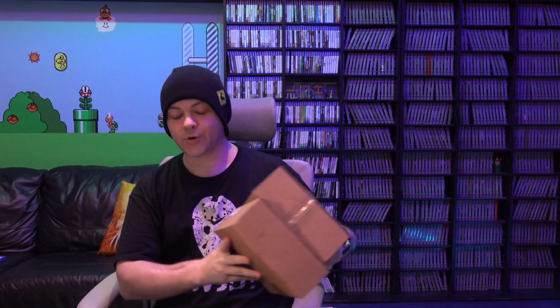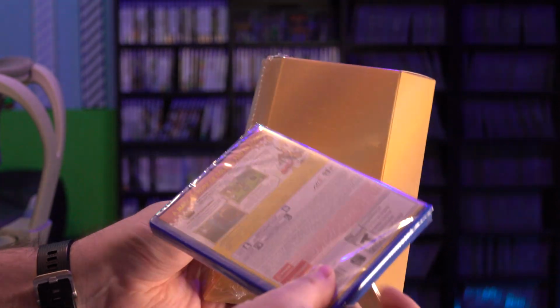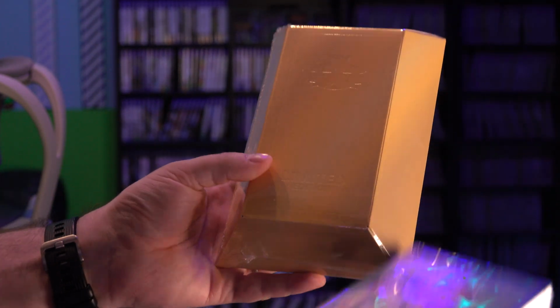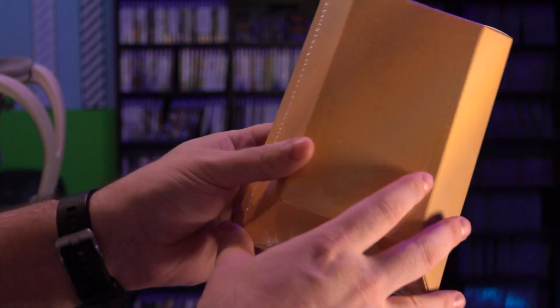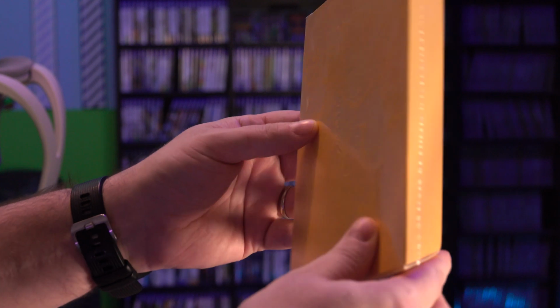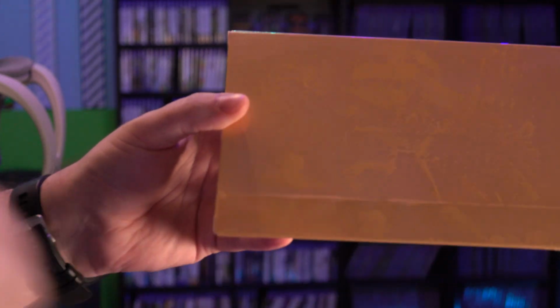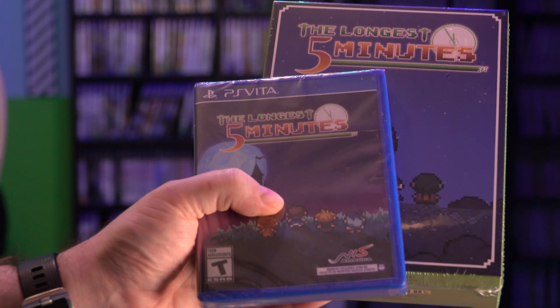And lastly, I have number 9 and number 10, Penny Punching Princess and The Longest 5 Minutes, limited editions. Now, what makes these limited editions so outrageous is that they are extremely rare limited editions on the PlayStation Vita, but they have special circumstances behind them. Not everyone will consider these to be part of the full North American limited edition set, and I don't disagree.